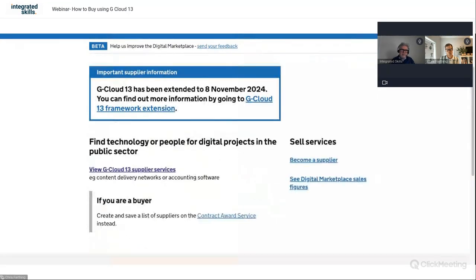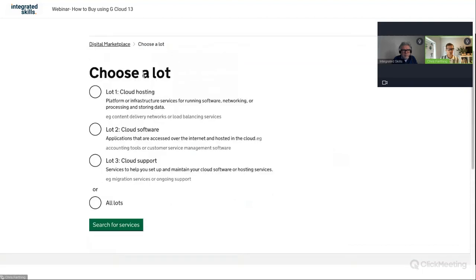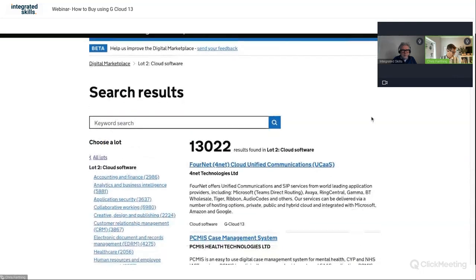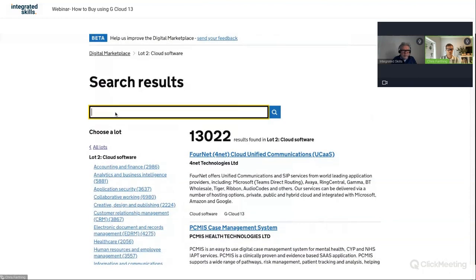Okay, so let's go back here. We talked about the preparation, working out exactly what it is you need to buy. Then you'll come to the digital marketplace here. Click on this and decide whether it is cloud hosting, software or support, or a mix of all three, which you can also do. Let's go for cloud software. We're looking for some software, and randomly, I'm going to pick on your stuff. Let's say we're looking for some route optimization software. We've got some stuff we want to do, so let's have a look for route optimization. Let's do that in there.